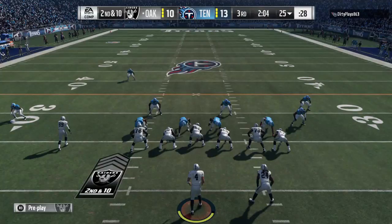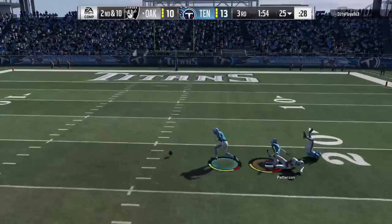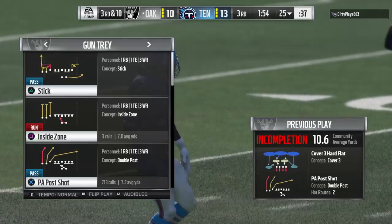Carr again here on second and 10. He's going to air one out. And he's unable to grab it. Thought he might have had position. Couldn't hold on. Third down.